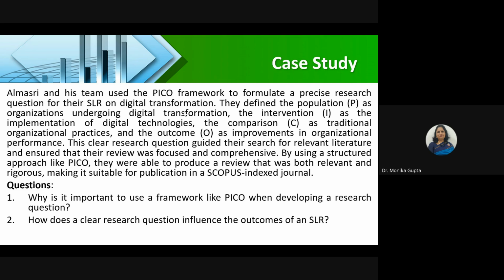Now, literature we all know is very, very vast. So what should we focus on? This PICO framework on which your research question is based will guide the research for relevant literature and ensure their review was focused and comprehensive. So you see the importance of PICO framework. It is guiding your research, right? By using a structured approach like PICO, they were able to produce a review that was both relevant and rigorous, making it suitable for publication in a Scopus Index journal.